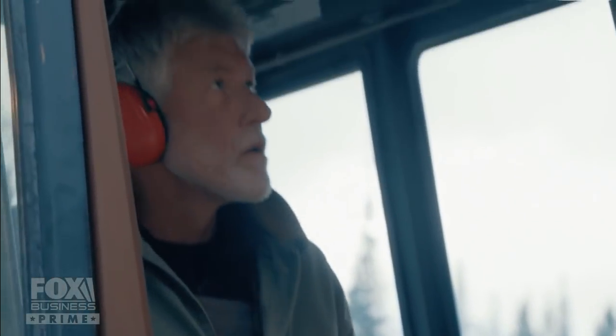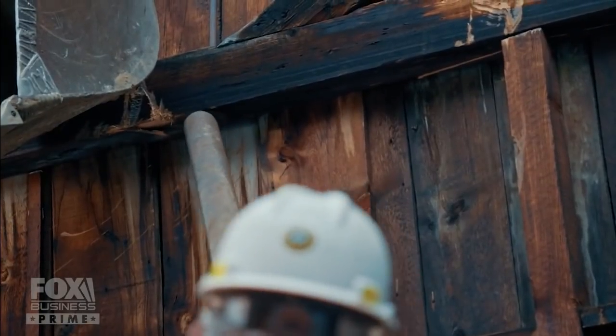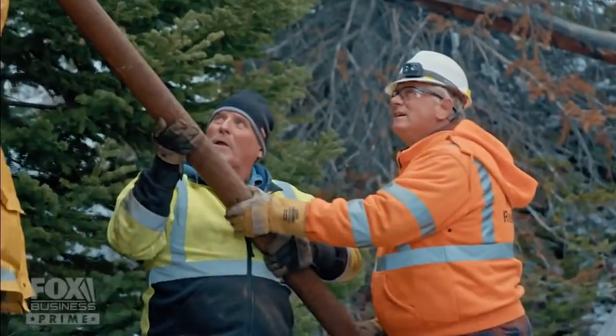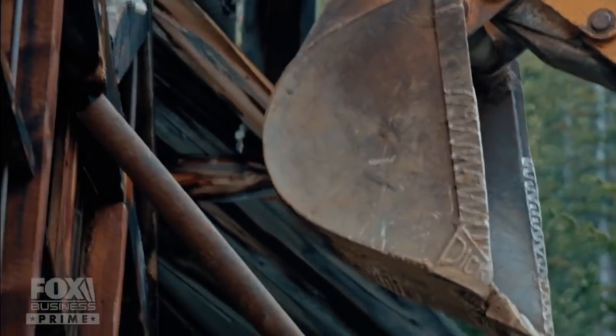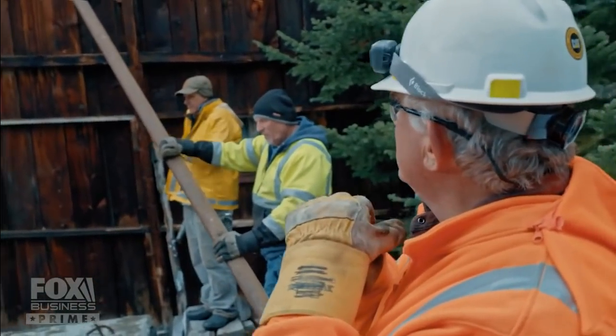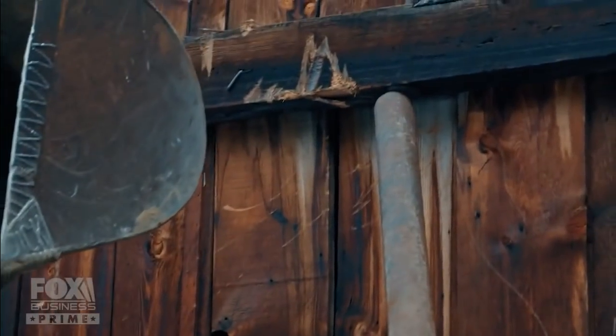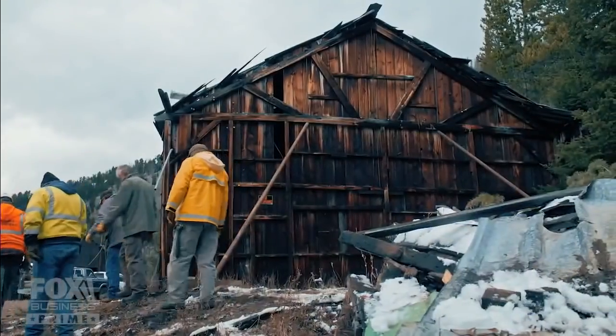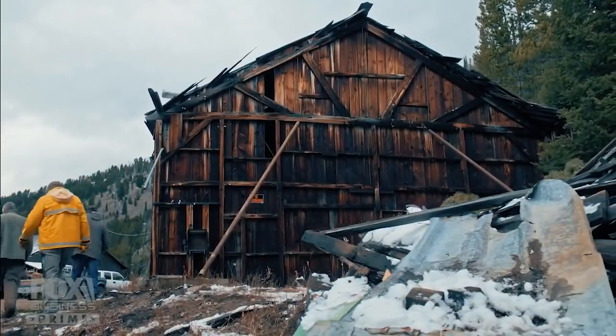Push, push, push, push, push. There. Right now, let off. Let off! That's it. Quite a bit of work there to get that nut under there, but it finally got it. That is a good job. That'll stand through the winter, and I think we saved a building today.